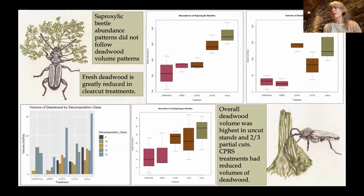Well, as you recall, it was the fungivores that were mainly influencing this pattern of the 1/3 really being beneficial. So we might ask ourselves, maybe it's not the deadwood on its own that's influencing recovery of saprosillic beetle abundance. Maybe it's deadwood that is colonized by fungi, because saprosillic fungi are very important in the saprosillic community. They often make the deadwood more habitable for other saprosillic organisms.